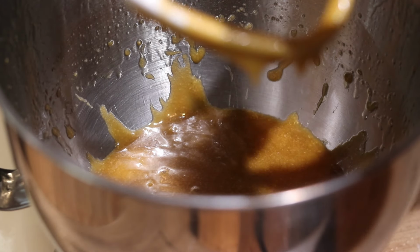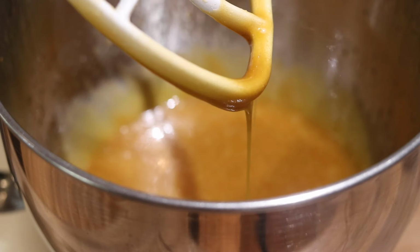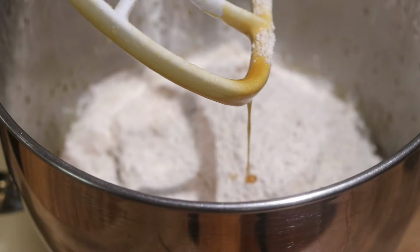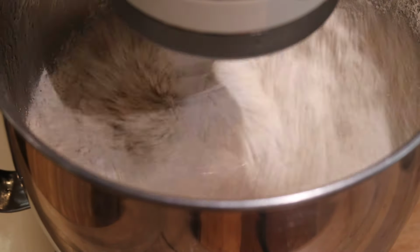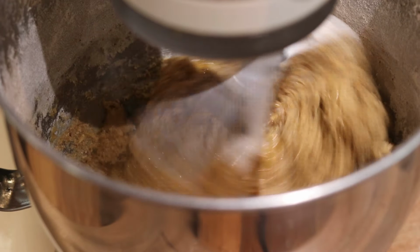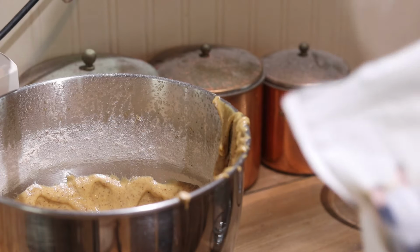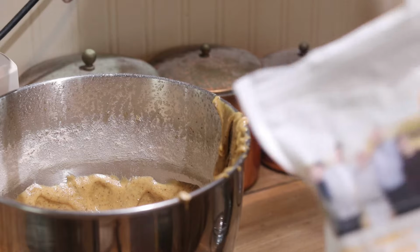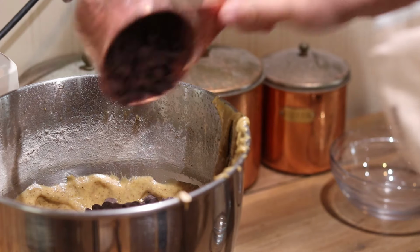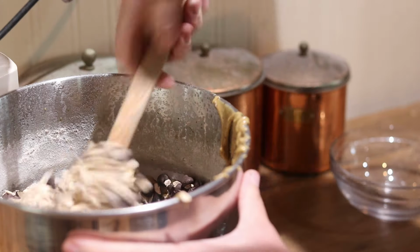Now, we're gonna add 2 eggs, 1 at a time. Let's add in these dry ingredients. To this, we're going to add 3 cups of our sprouted oats. We'll add in 1.5 cups of chocolate chips. Combine this well and we'll get it scooped onto some cookie trays.